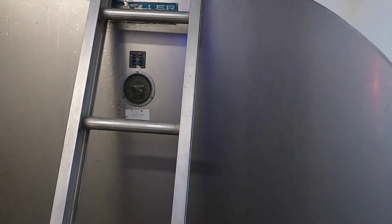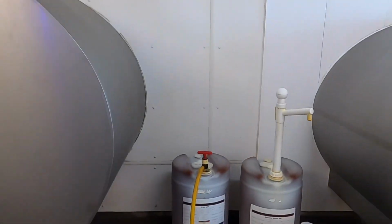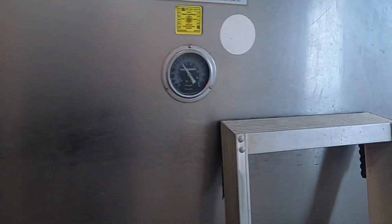I think right here you can tell that it's at 40. It's kind of hard to see, but it says 40 degrees. That's perfect temperature for it to be. I think this one's at 42. Yeah, that one's at 40 there.